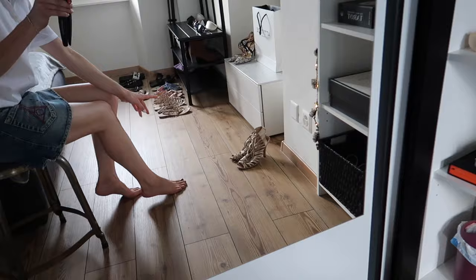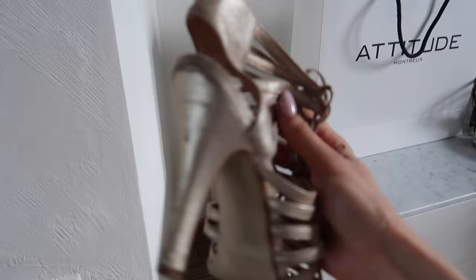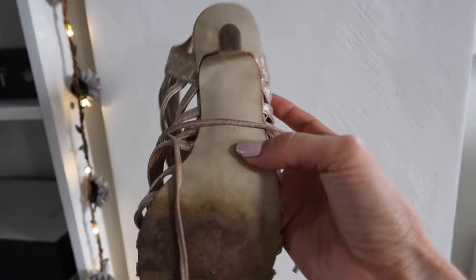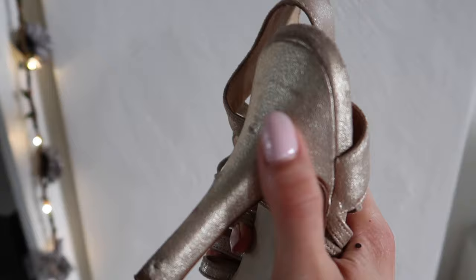So for the next shoe, I'm not going to try it on, for the simple reason that it's really annoying to lace it all the way properly so that it looks good. But what I was going to say is that of course they have a little story. I bought these shoes in Malaga, in 2008. And they are from the brand Hazel. I'm a size 40. I love the color of this leather.